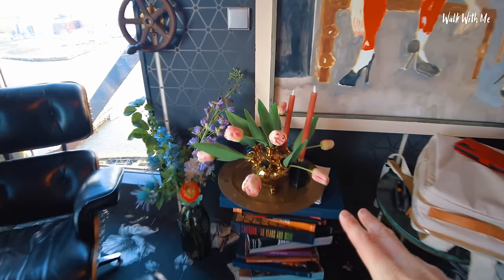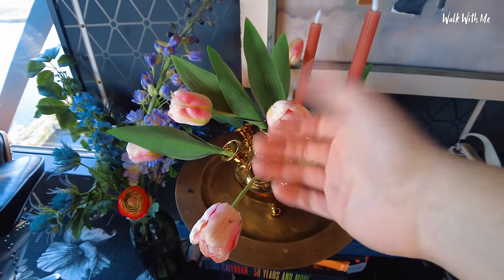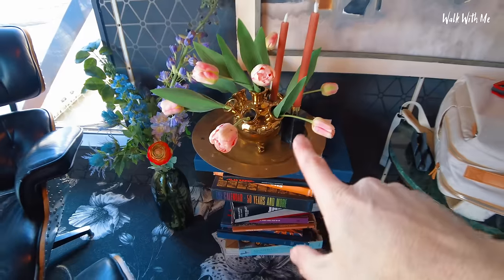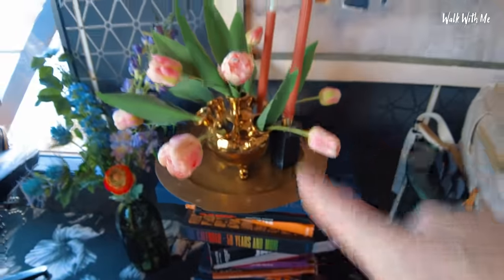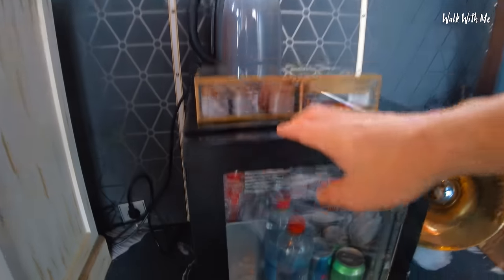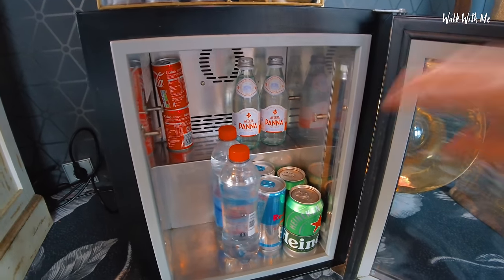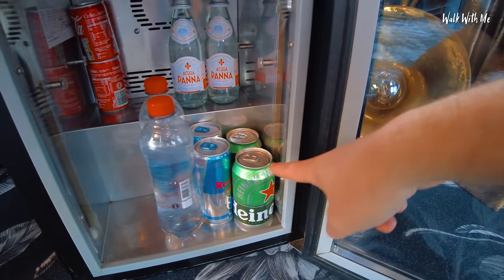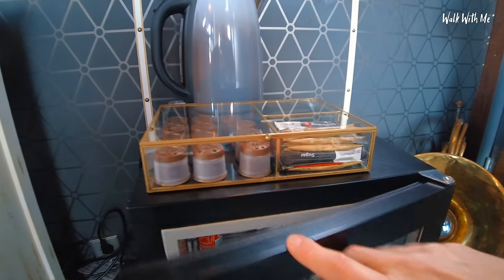Ah, being in Amsterdam, look, there's some fresh, oh no, they're not fresh. Mind you, it is winter, how can they be fresh? There is some tulips there on this wonderful book stand. Some very interesting artwork. I do have a little mini fridge. Now, I believe this is all complimentary as well in the cost of the room. So I've got some water there, some beer, and I got some Coke at the back.